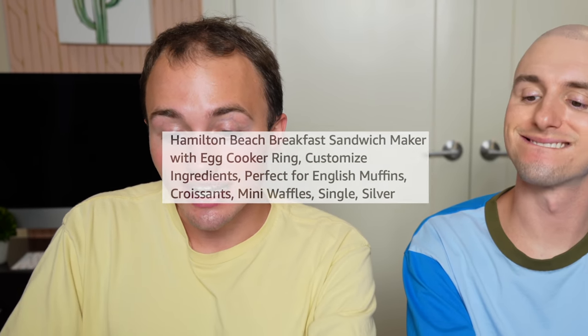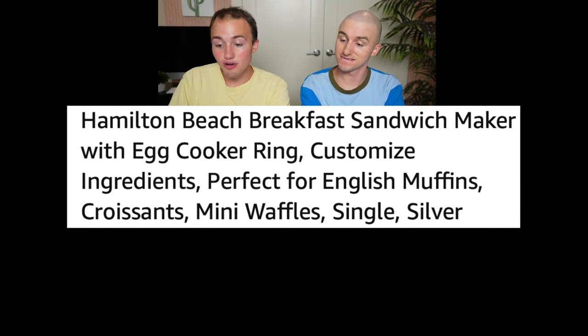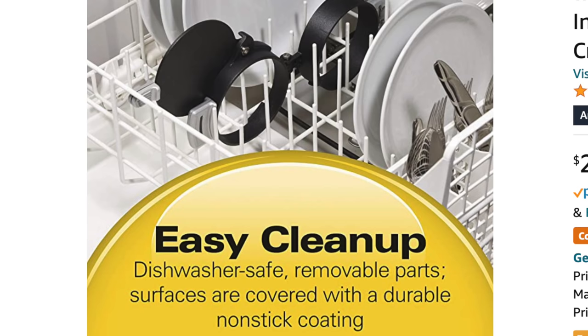The first kitchen gadget I found is Hamilton Beach Breakfast Sandwich Maker with Egg Cookie Ring, customized ingredients, perfect for English muffins, croissants, mini waffles, single, silver. They tried to get every single keyword into that title. Well, they make it look good with those photos. Wait, so you can put it in the dishwasher? Oh, that makes it so much easier. You can just remove it out of the little gadget. You don't have to clean it yourself by hand.